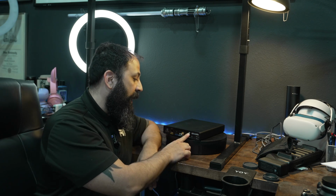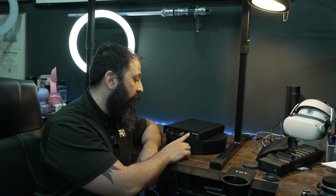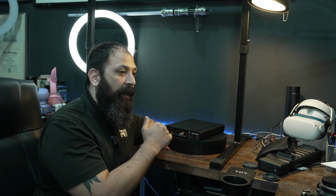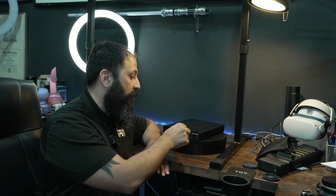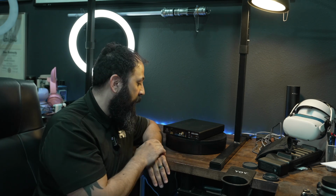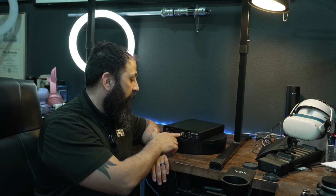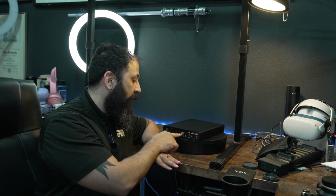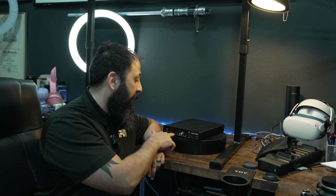Again, here we have a dedicated ground strap right here. It even says ground right there. This is a dedicated ground screw, so if you need to ground your system, you could do that. If you have an upgraded grounding strap, or you just want to ground this thing to your rack, you could do that. You do have your digital and your audio outputs: a digital and a coax. What you don't have anymore is the HDMI that is dedicated for output.